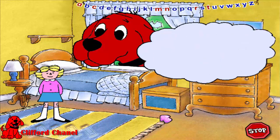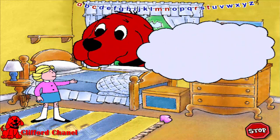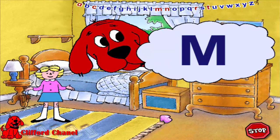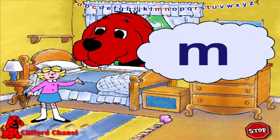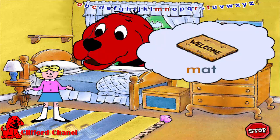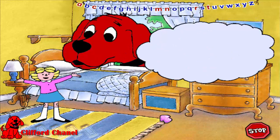Here is the next letter. This is the letter M. This is a capital M, and this is a small m. The letter M stands for the M sound, as in mat. Can you say M? M. Some other words that have the M sound are map and mug.